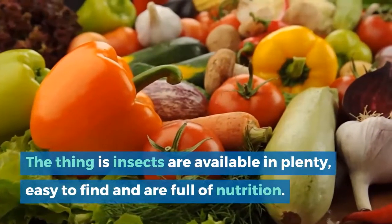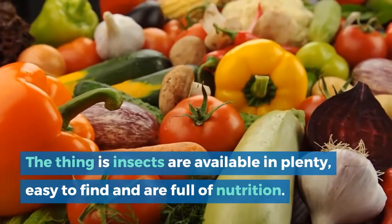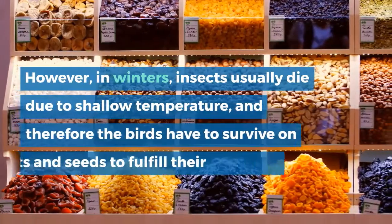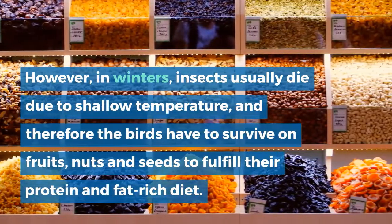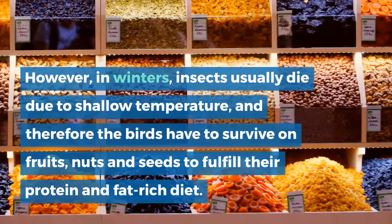The thing is, insects are available in plenty, easy to find and are full of nutrition. However, in winters, insects usually die due to low temperature, and therefore the birds have to survive on fruits, nuts and seeds to fulfill their protein and fat-rich diet.